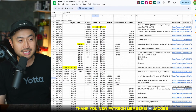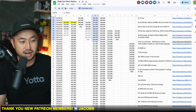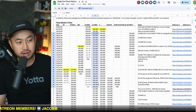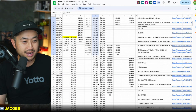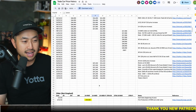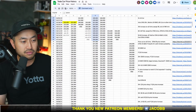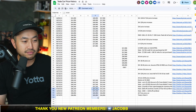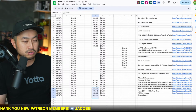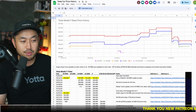But to keep this simple, let's just take a look at the Model 3 long range and see what is the cheapest price that Tesla has ever charged for the Model 3 long range. It does seem like the price they've charged at its cheapest was like $47,000 or maybe even $46,000. Right now it's $46,000 before this most recent price change, and so now it was $47,240, and then now it brings down to $45,990. Let's take a look at Model Y now.